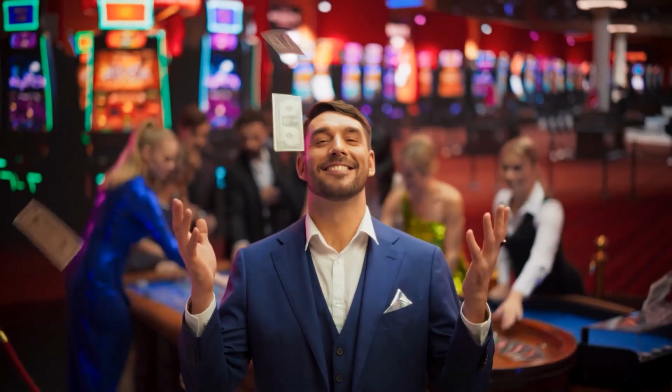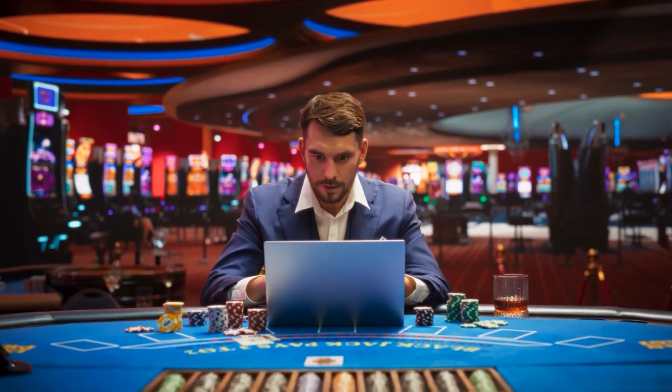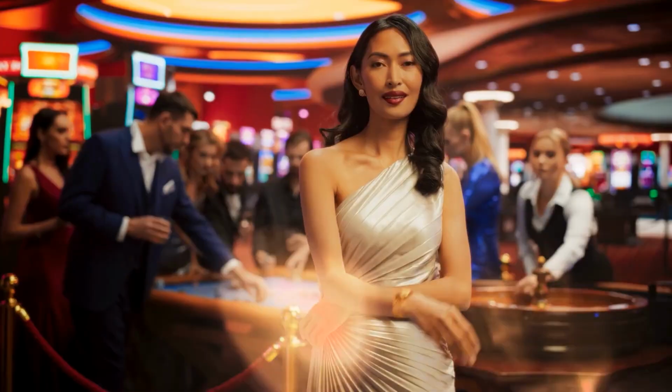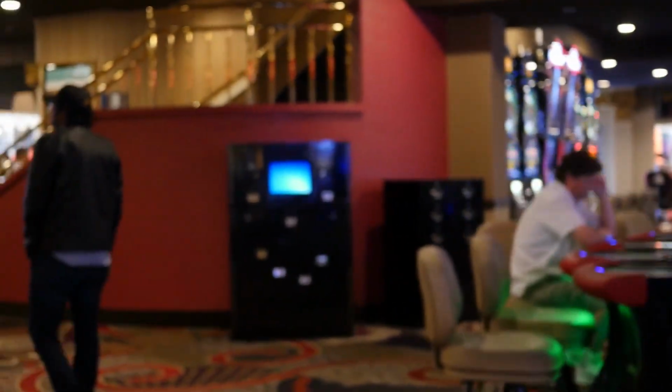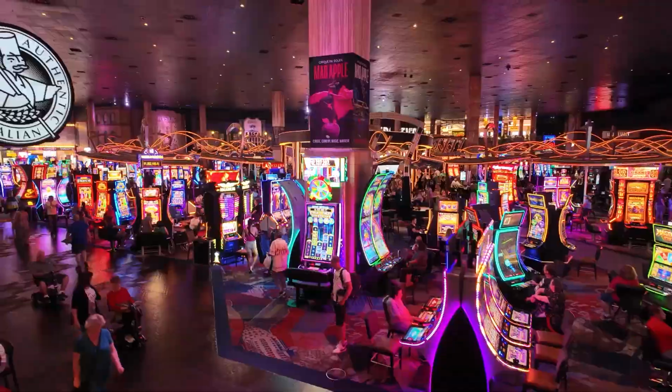A former casino floor manager just exposed something the industry has been hiding for years. There are 8 specific slot machines with RTPs so high that casinos quietly pray you never find them. These aren't the flashy games they push in ads or place by the entrance. These are the machines they bury in corners, rotate off floors, and hope you walk right past.